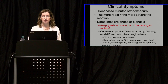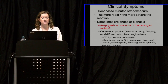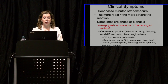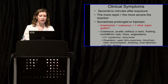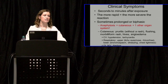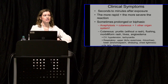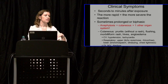So the clinical symptoms of anaphylaxis, again, typically we're talking fast. These are IgE-mediated reactions, seconds to minutes after exposure, and the more rapid the onset, the more severe it is. The definition of anaphylaxis is hard and still hotly debated. But in general, what I try to tell patients, because I think it makes sense, is they have some kind of skin finding, plus one other organ system that's affected.